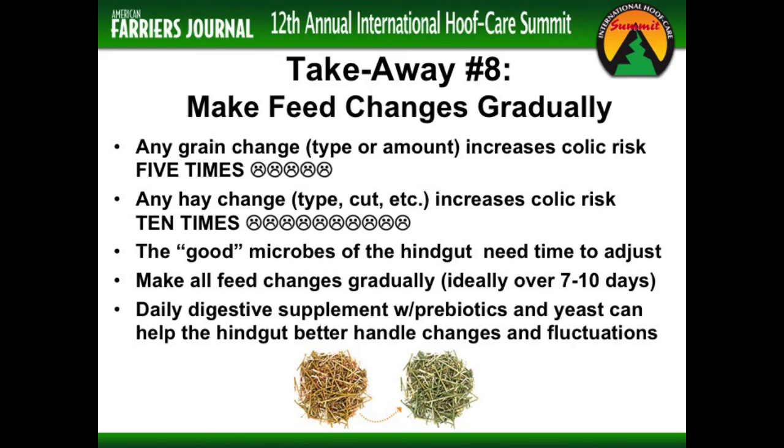The reason that that's risky is that the good bacteria that live in the hindgut and do the job of digesting fiber that we learned about earlier are very, very sensitive, and they get very used to digesting a very specific diet. And if a change is made really suddenly, you shock those bacteria, and they die off, and they release toxins, and all kinds of bad stuff happens. This also might be linked to some cases of laminitis as well, besides colic. They produce gas. It's just not a good thing. So you want to make changes gradually and give those bacteria time to adjust. And all the research on the boring slide previously was about how prebiotics and yeast and some of these ingredients that you can get in supplements actually keep those bacteria healthy and support them when there's a fluctuation in the diet. So that's one of the reasons that keeping a horse on a digestive supplement like that is a really good idea.